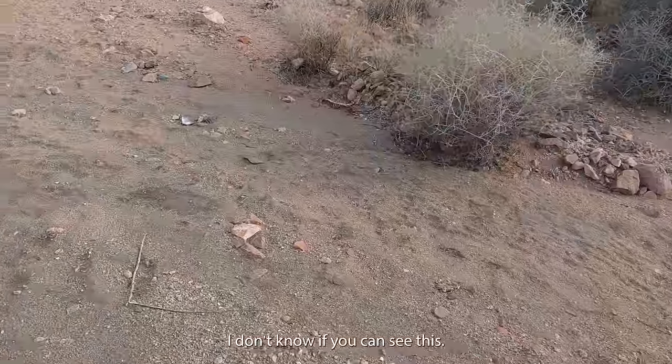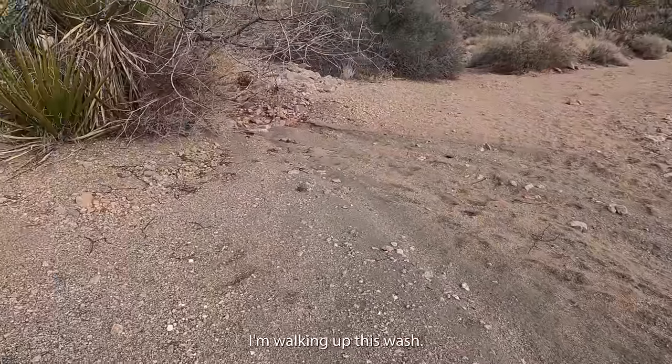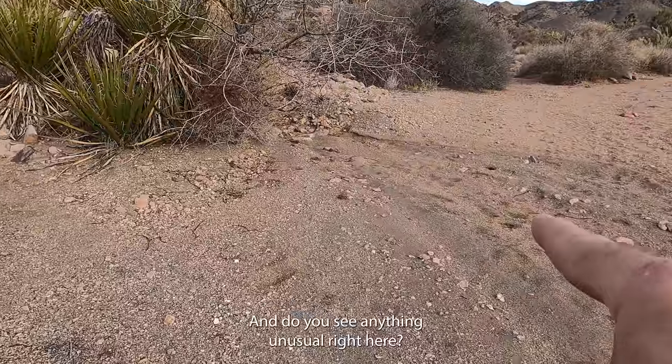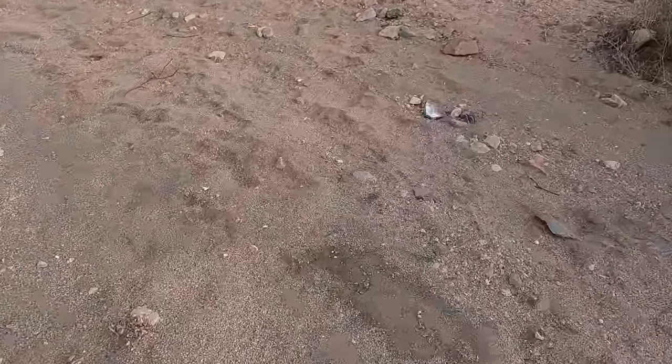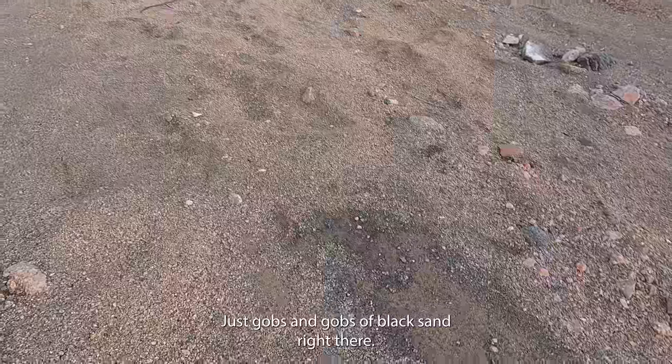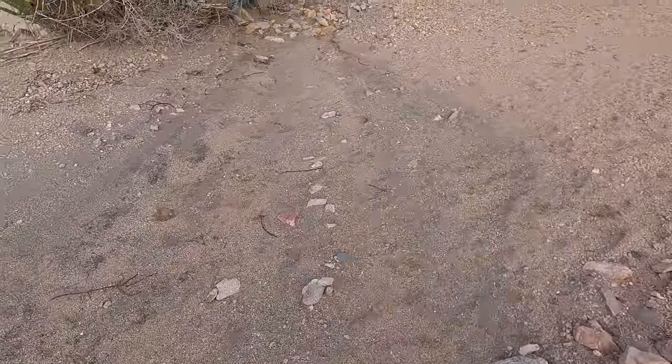I don't know if you can see this. Look at this. I'm walking up this wash. And do you see anything unusual right here? Right where my finger is. You see that? Look at this. What do you see? Just gobs and gobs of black sand right there. Tons of it. Look at that.